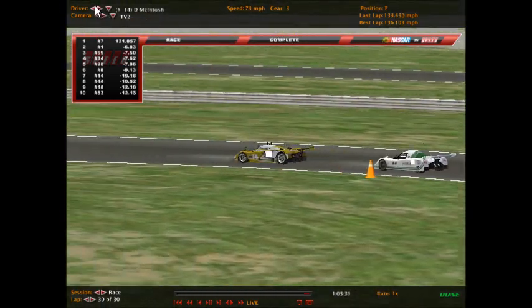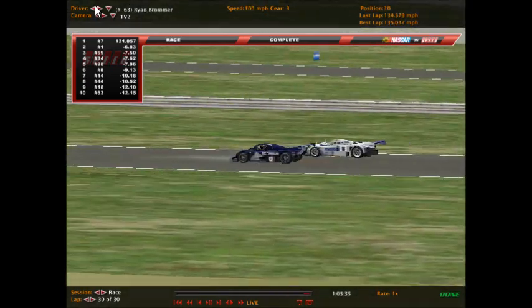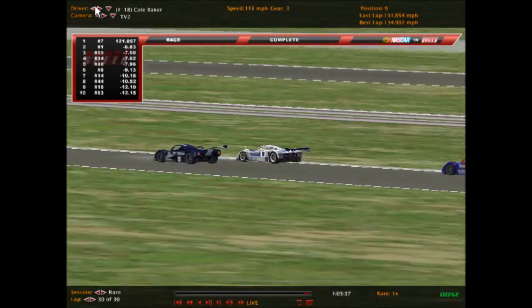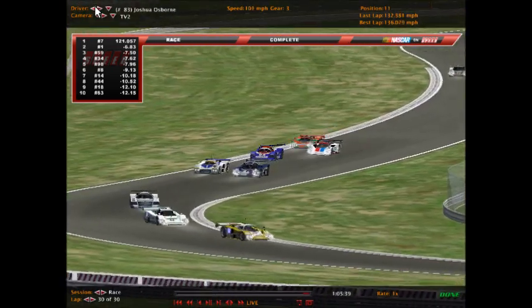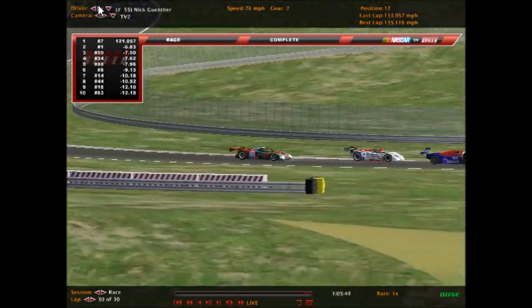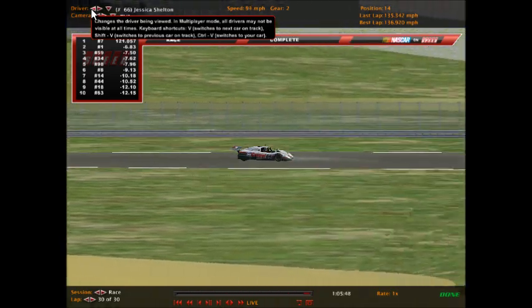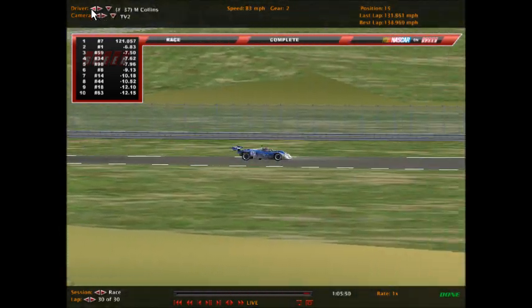Roberts. Sixth is Megan Atkins. Dallas McIntosh, 7th. 8th, Jordan Lopez. 9th will go to Cole Baker. 10th to Ryan Brommer. Joshua Osborne, 11th. 12th place will go to Nick Gunther. 13th to Matt Haas. Jessica Shelton comes home 14th in the 66 machine.